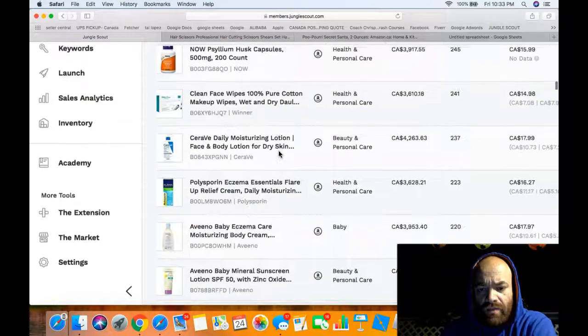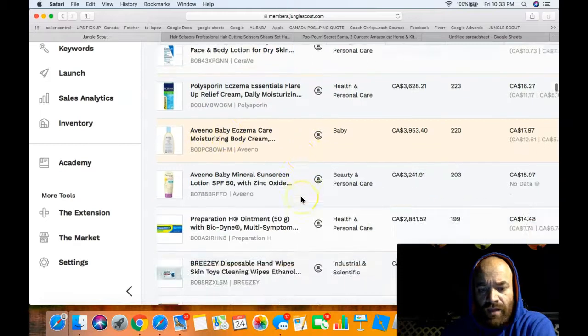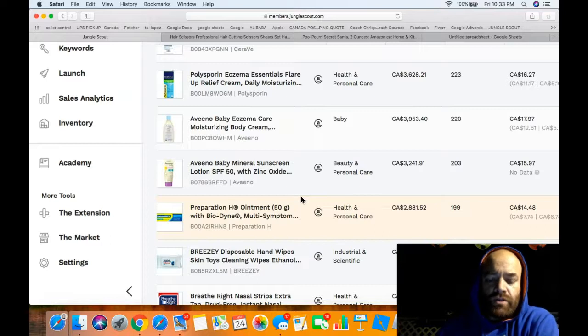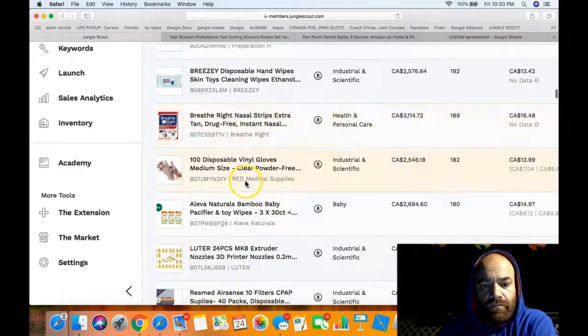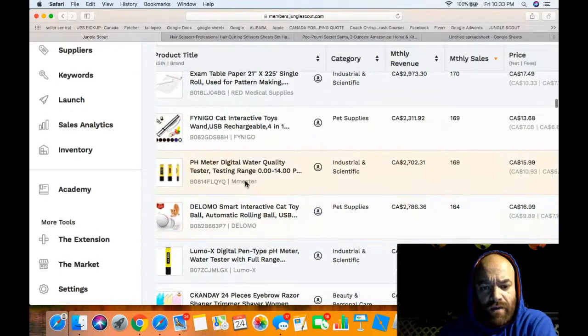What other categories do we got? Health and care, baby, we got another baby, Aveeno. These categories might be restricted. You might have to apply to get unrestricted for them. Health and personal care stuff, industrial and scientific, pet supplies. Okay, what is pet supplies?